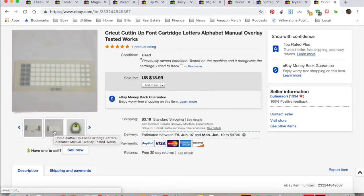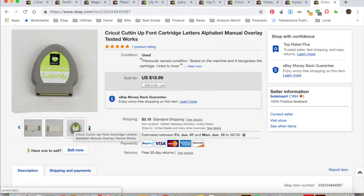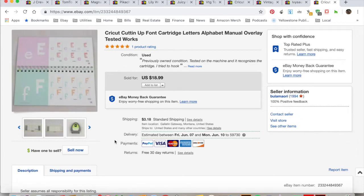But I think it's important to have the overlay and the manual. So even if you only see this and you don't see the machine at a garage sale, snag them, because I got it for $18.99, collected $22.27, and spent about $1 on this. $15.95 is my total profit on that, and it took a day.